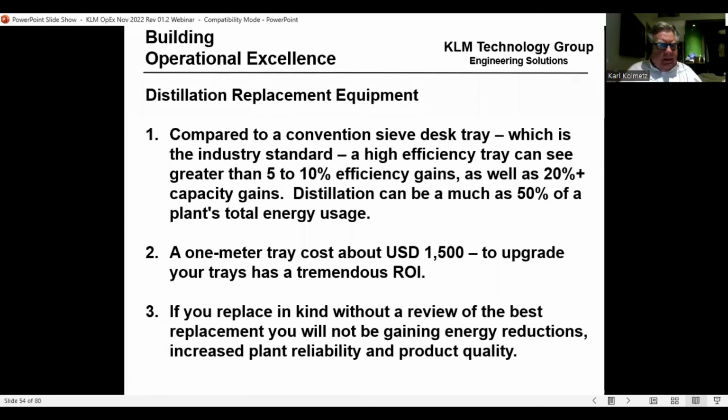Okay? This can be 3 to 5% right here. Okay? A 1 meter tray costs $1,500. What costs a lot of money is the tower shell, the piping, the DCS, the electrical. All of this costs money. Trays are relatively cheap. Every turnaround, you should be replacing some trays with higher efficiency trays.